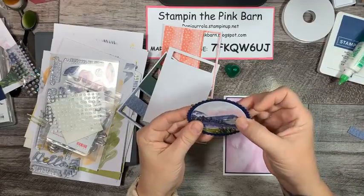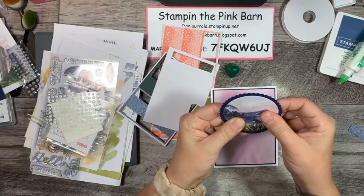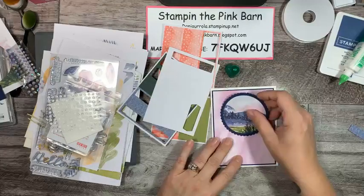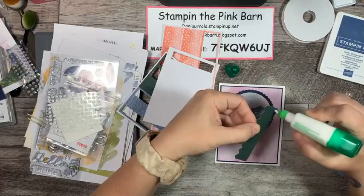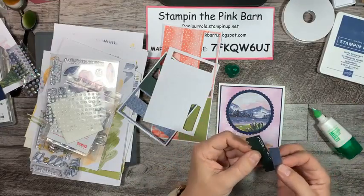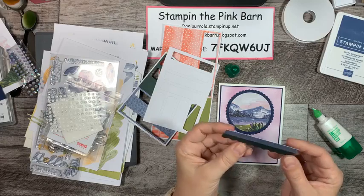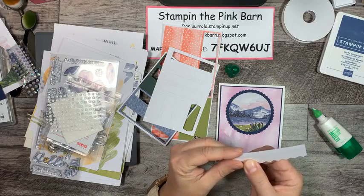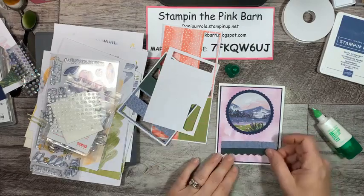Okay, and then I'm just going to put that right on there. Oops, and I moved that. See, the good thing about that green glue is I have some wiggle room there to put that in place where I need it. Okay, that's going to go there. And then I'm going to go ahead and put a little bit of glue, just a little strip across here, and then stick this blue piece on there. Just like that.